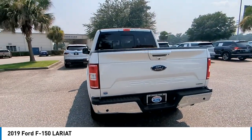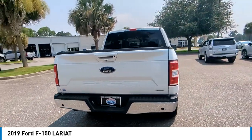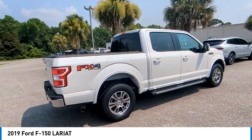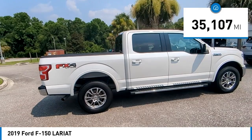A Ford F-150 knows how to handle any situation. It's built to follow orders, no whining. This vehicle has less than 40,000 miles.